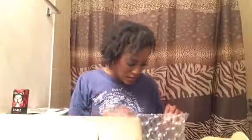I don't know how much this is, but these are non-crease clips, and they're for your hair, to pin your hair back. I could use these when you're doing your makeup or whatever, or washing your face. Pin your hair back, so that's nice, and they're non-creasing.